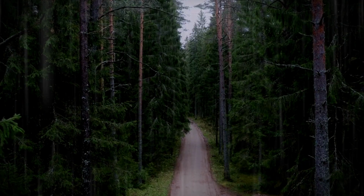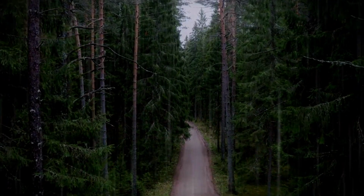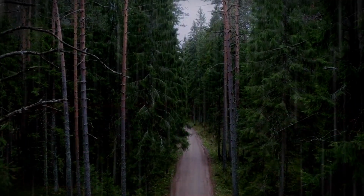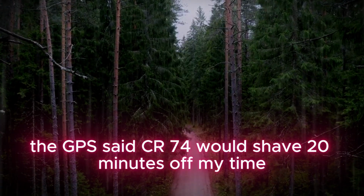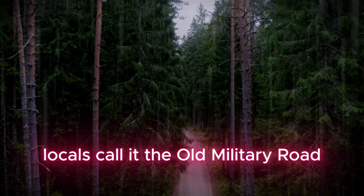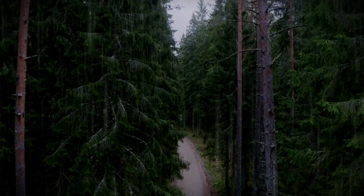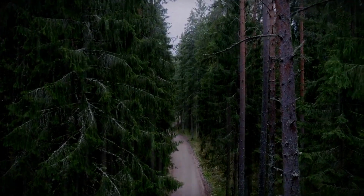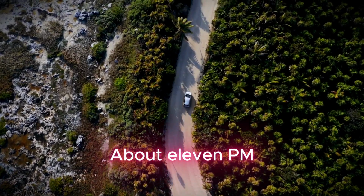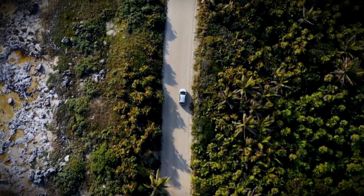The third road dug its claws into me personally. It's a narrow 2-lane called County Road Sipor, cutting through dense pine forest in the Ouachita Mountains of Arkansas. In August 2017, I was routed from Little Rock to Fort Smith with a cooler full of kidneys. The GPS said CR-74 would shave 20 minutes off my time. Locals call it the Old Military Road. Halfway through, the pavement gives way to gravel. No streetlights, no other car, just my headlights tunneling through the trees.